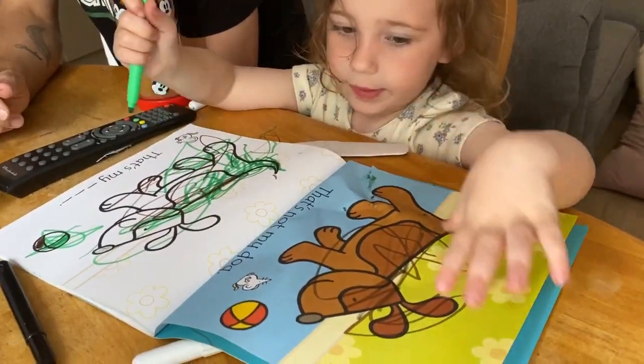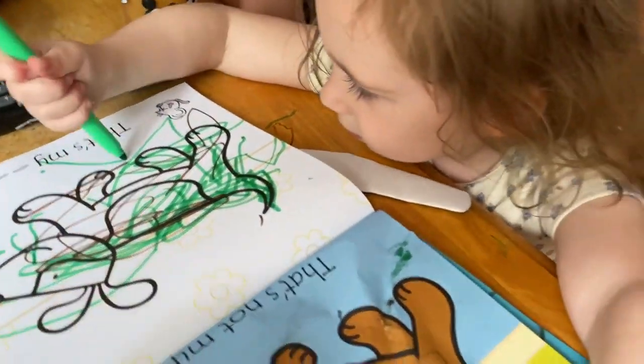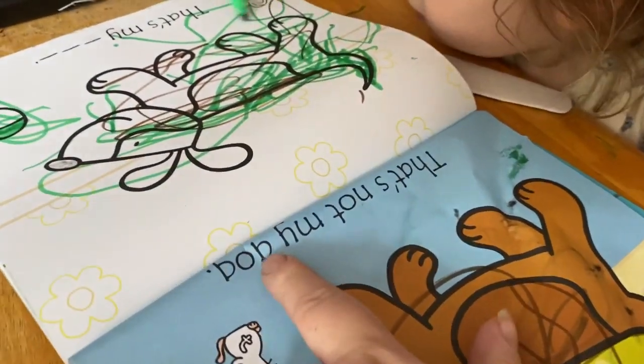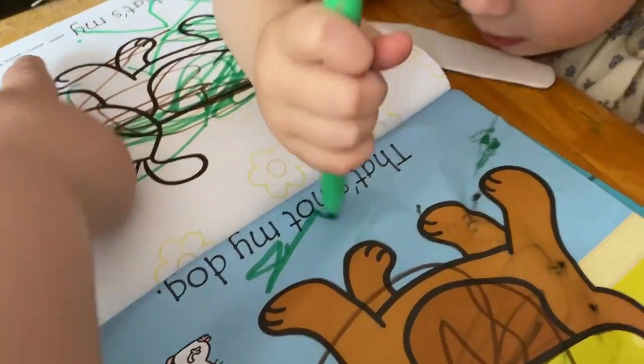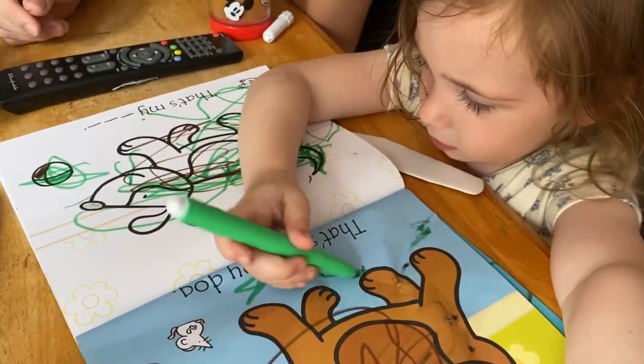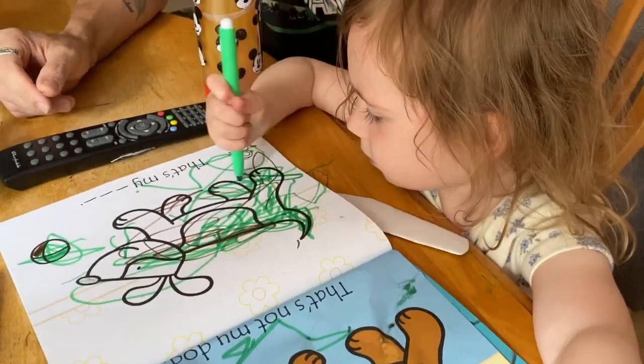Can you try and write the word dog? And here, can you write dog? So if you copy what it says here, copy what that word says, you got to write it there, Alice. Think you can try? Daddy to help you? No, don't want to.